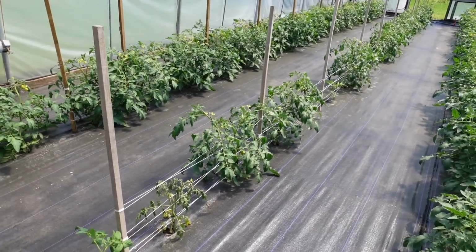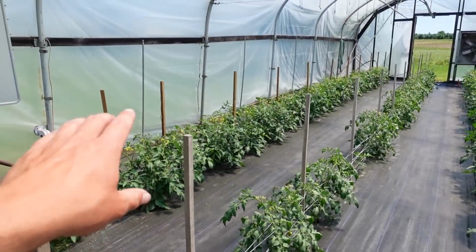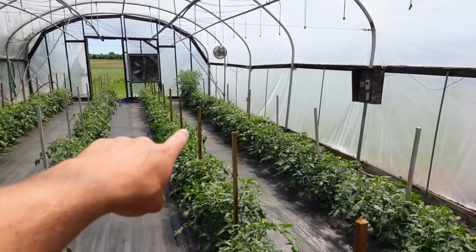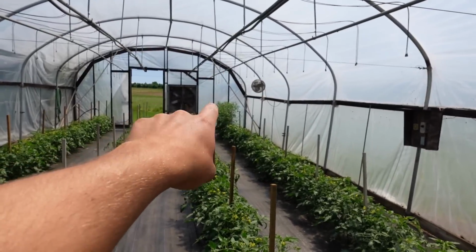This is the Primo Red row. You can see how that row up there is doing really well. This row's doing really well. That row's doing really well. Those 2 or 3 tall plants down there are cherry tomatoes.